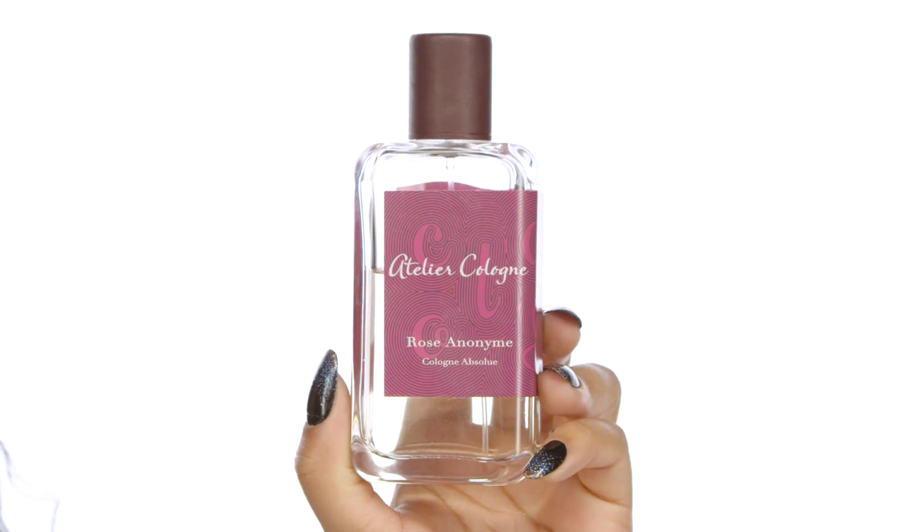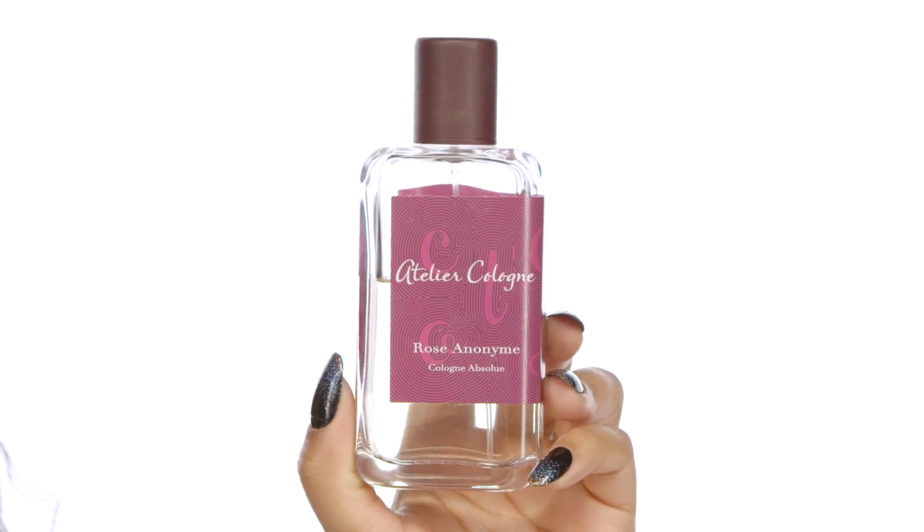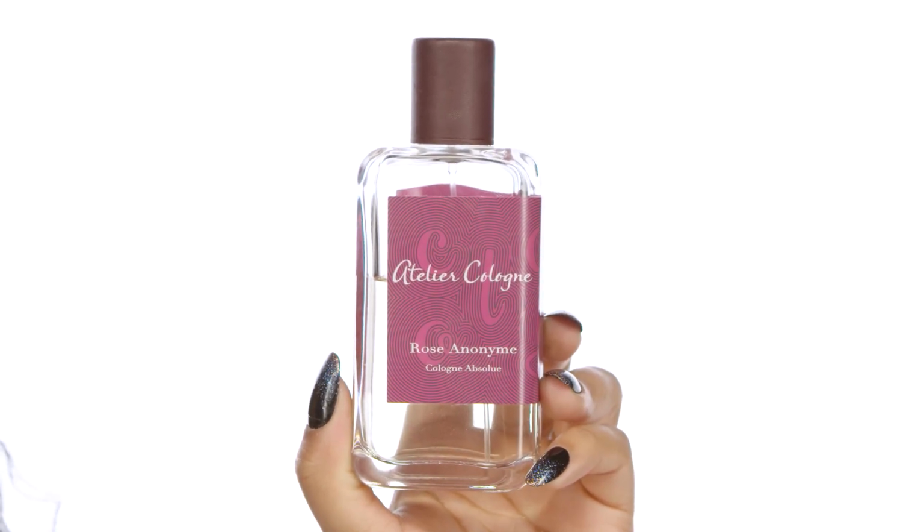So next up, I feel like the rest of them are very sultry, very nighttimey, but I pretty much wear them all the time. So another one from Atelier is Rose Anonyme. It just smells like a really crisp bouquet of roses. I find this just makes me feel really pretty when I put it on. If I'm in a bad mood, I put this on, I just feel so much better.